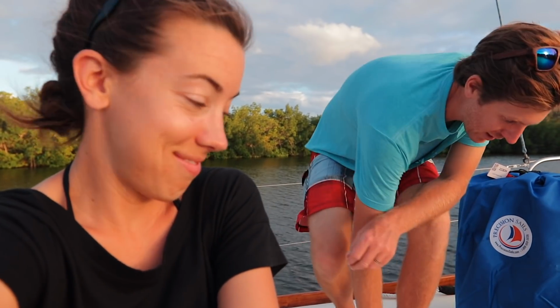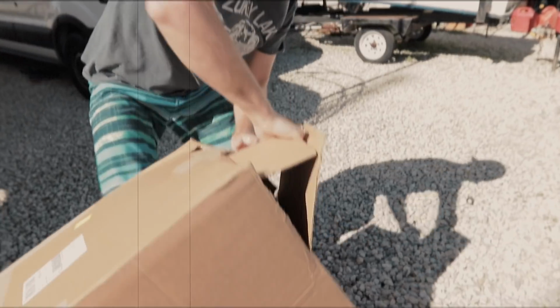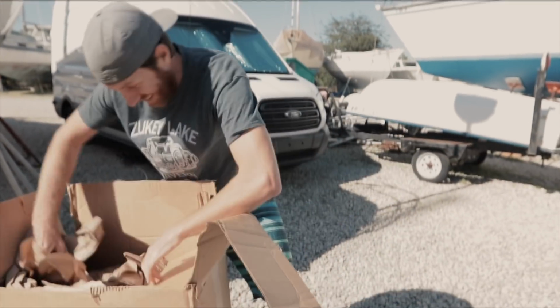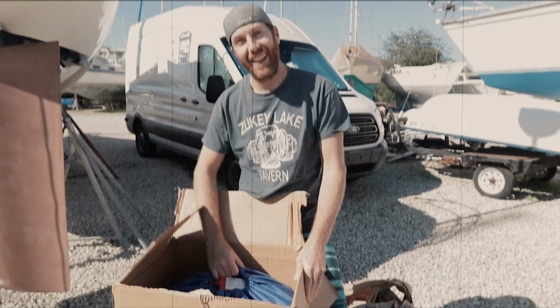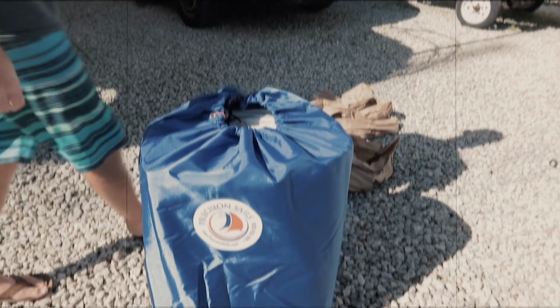So let's dig into this thing. We haven't even opened this thing. Yeah. Santa delivered today. Gonna tear into it like Christmas morning. What do we got in here? Whoa! A new sail! I don't think we can use any of that. We've opened the bag, looked inside, and yep, there's a sail. Sweet, crispy new sail. Look at that.